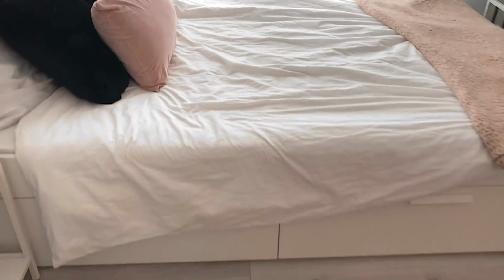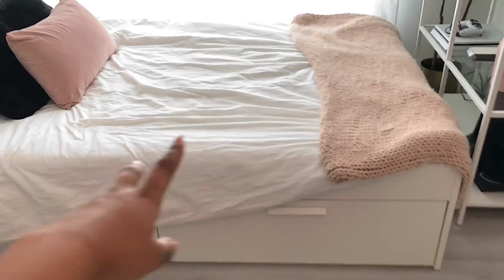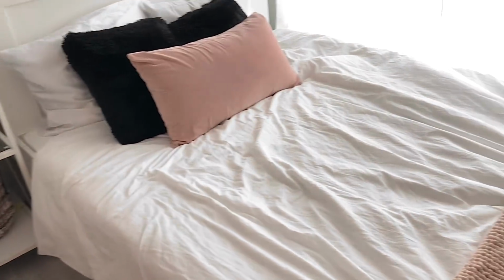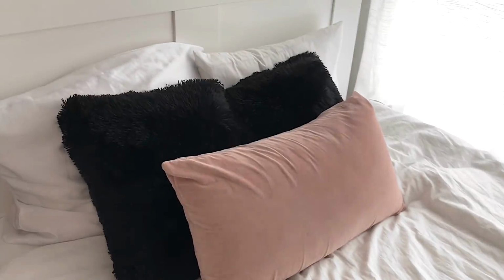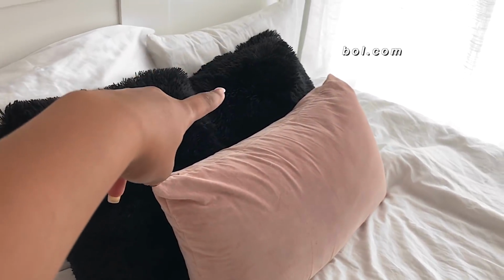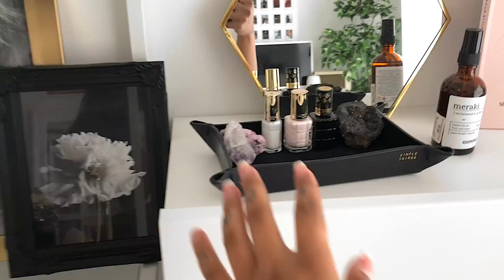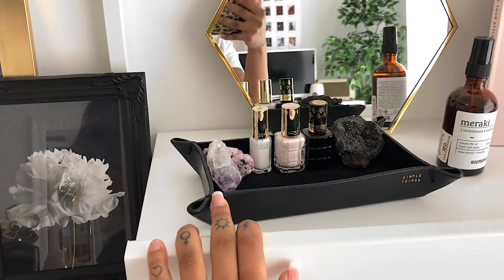Let me show you. It has 4 drawers, 2 on each side, which I'm not gonna go into either because they're personal, but I just have random stuff in there. This blanket is from Hudson's Bay. It's really pretty. And then this pillow is from H&M. These 2, I can't remember, but I'll try to put it on the screen or something. I have my soap pillowcase and then this headboard. This tray is from H&M Home.